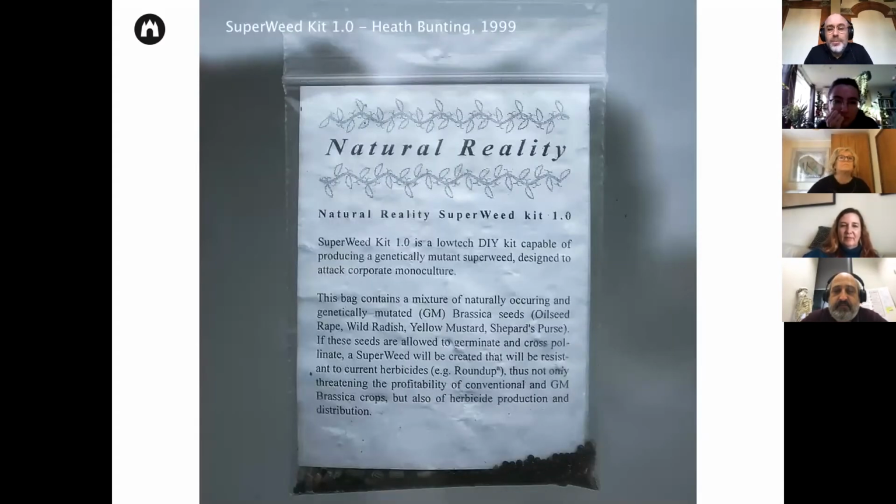The Superweed kit of Heath Bunting, actually, he told me about making it in '98, and for me personally, this was the reason that I got interested in this biologically oriented type of media art, bioart, also because of its really activist attitude. It's a modified wheat that he is proposing as an artwork that you could really have in order to fight the monoculture crops of corporate genetically modified crops, in fact.